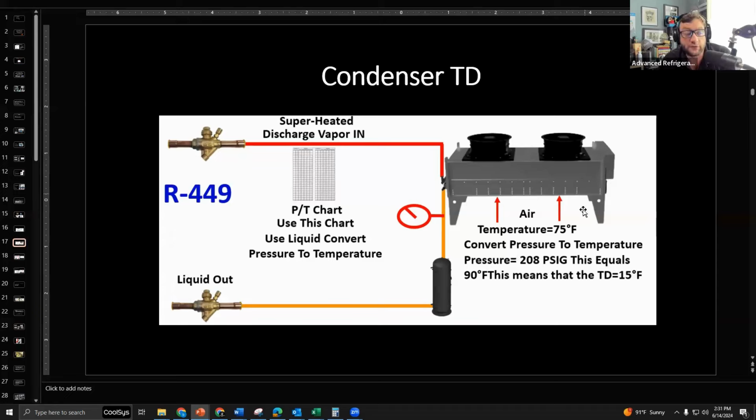So in this example, we have a TD of 15 degrees. So we're shoving 75-degree air in the bottom of the condenser. And I'm not saying the air temperature is going to be 90 degrees. I'm saying that the saturated condensing temperature, basically the pressure converted, should equate to 90 degrees.